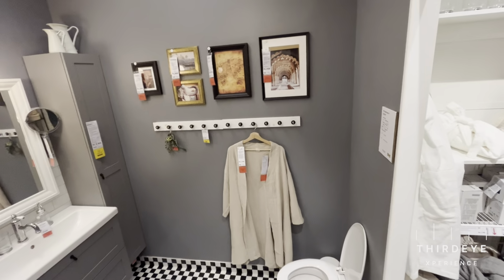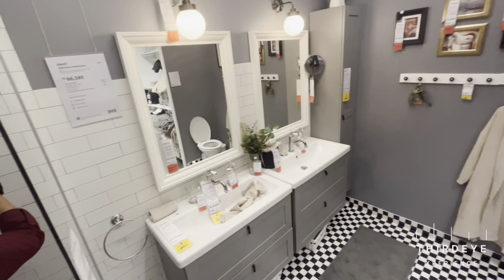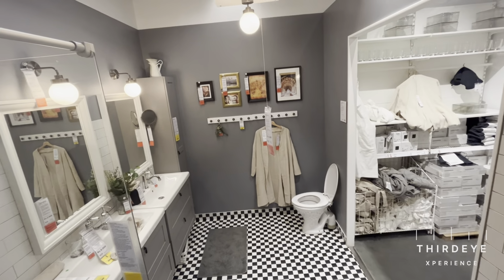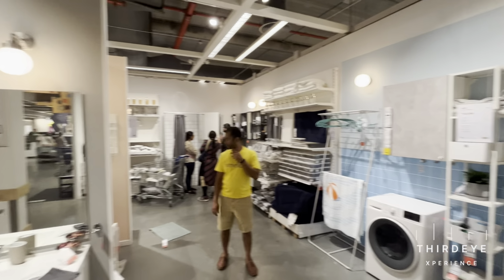Now this is a mock-up bathroom that they have made. You have an option to buy this entire set. Yeah, the entire set can be bought. They have mentioned the price of the entire setup also. So it's a nice, very beautiful bathroom. I really like it.